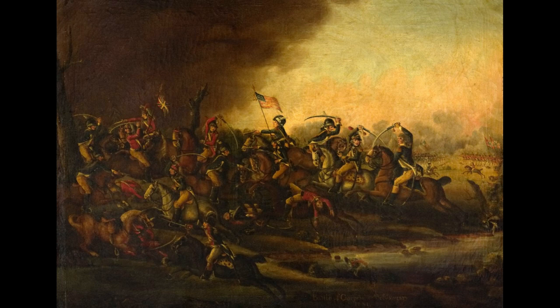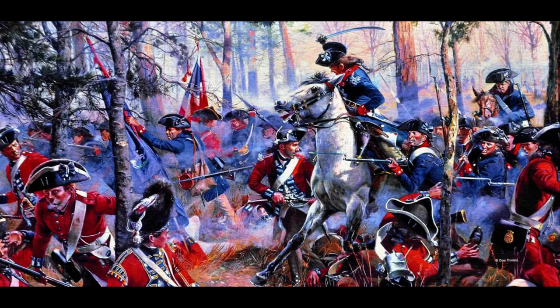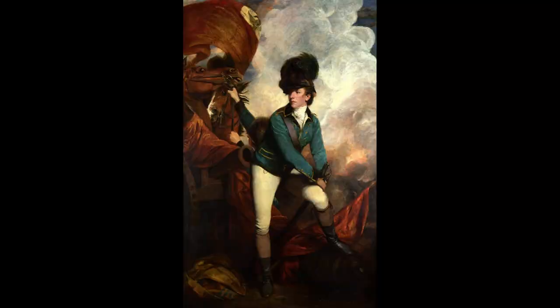The American victory at Cowpens was significant for several reasons. It boosted the morale of the Continental Army and the civilian population, as it was the first major American victory in the Southern theater of the war. It also demonstrated that the Continental Army was capable of defeating a larger and better equipped British force through superior tactics and training. Furthermore, the battle had important strategic implications.